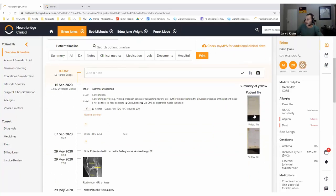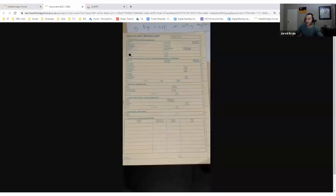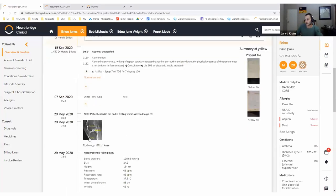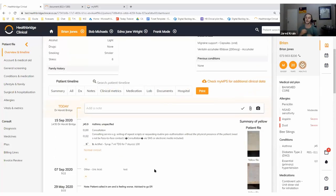If I scroll down here, I can see the historical paper notes that have been scanned in by my admin person. And if I want to reference those, I can click on it and then it'll open up the yellow file that I had previously. At the same time, you can scan in other documents, so you can drag in images, PDFs. If I scroll down here, there's a radiology result. These you can put in if there are pathology that we have integrated with Ampath, Lancet, and Pathcare.